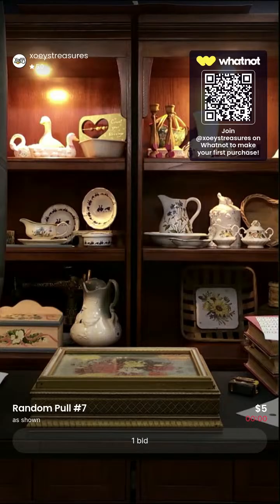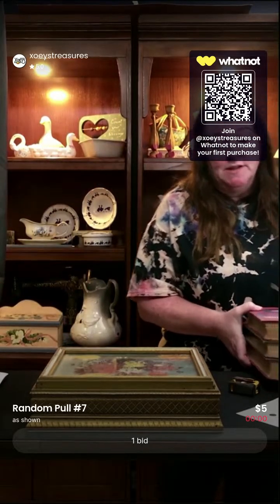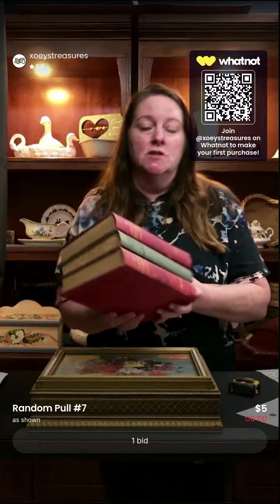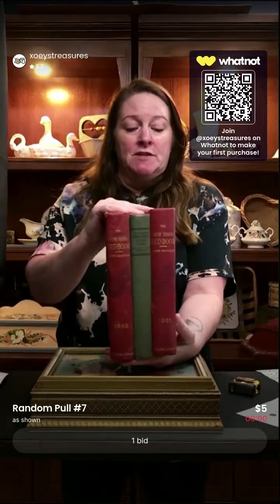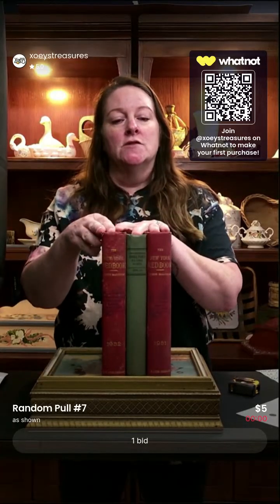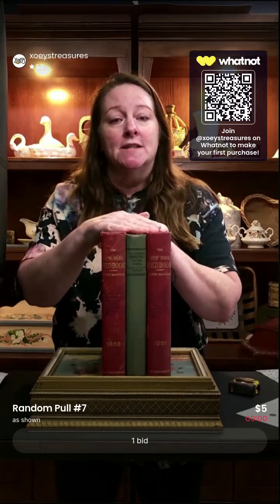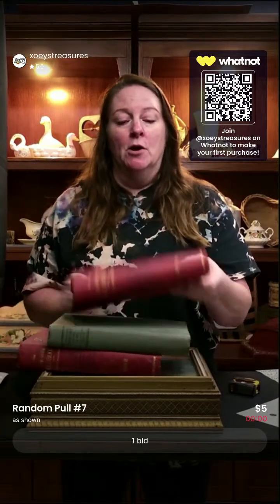Let's take a look at these books here. So I was going to run all 3 tomorrow, so I will run all 3 today. And if you guys are interested in just one of them, we can do it that way too. But I pulled out these 3 particularly because they were close to the same size, and I like the contrast of the red and green, especially with the holidays coming up soon. So what you get here, there's 2 of them called the Red Book.